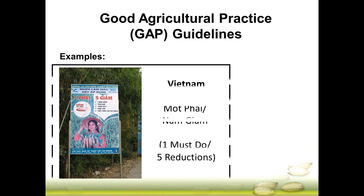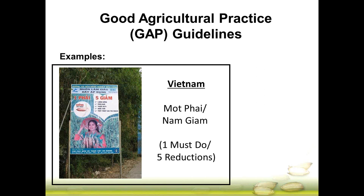We think that the prospects of bringing AWD to farmers are bigger when we are really trying to team up with other efforts to bring better technology to farmers. For example, there are approaches for establishing good agriculture practice guidelines in different countries. Here's an example from Vietnam. Next slide, if you can put the next already.